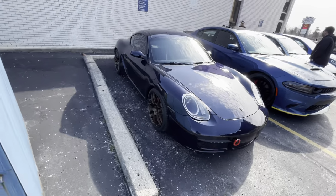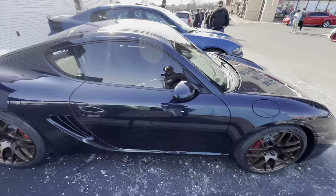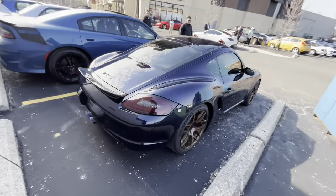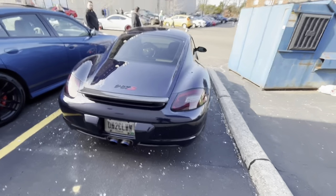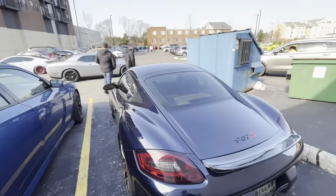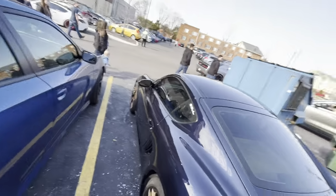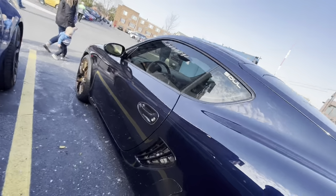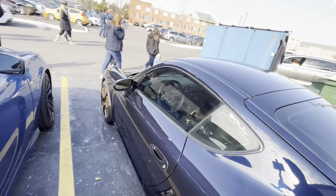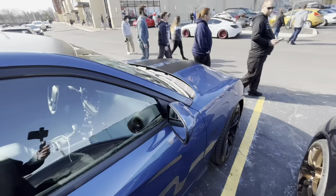What's up, guys? We back. And this little Porsche right here. It's clean, a little slick with the bronze wheels. 987S. That's nasty. Got the carbon fiber fin on the back. Yeah, for sure. Big blue brakes. Grill. Rotors. Nasty.